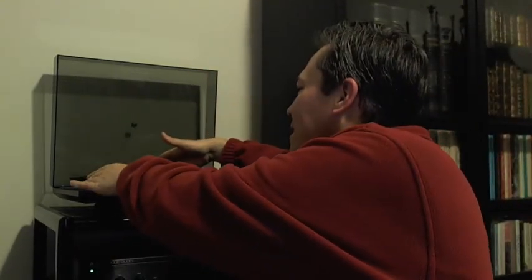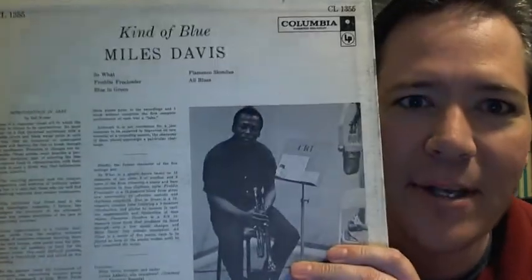Side 1 sounds great. Side 2, a little surface noise around that scratch. That's more than a surface scratch if I can hear it. But the jacket is really nice. I'll get one of those little album cover frames and stick this in there. So, thought you might like to know what my first purchase of 2012 was.